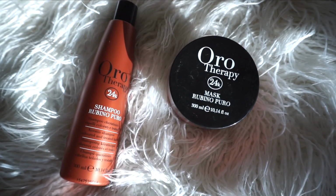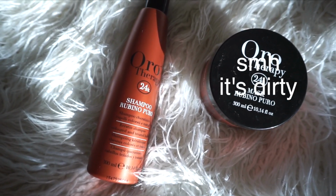For the second range that they sent me, it's their Orotherapy shampoo, and again they sent me the deep conditioner. I don't know if they have a conditioner for this one. I would assume they do, but again they sent me the deep conditioner, which I'm totally fine with. And this one has argan oil in it.